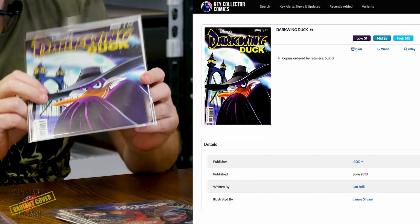Teenage Mutant Ninja Turtles IDW #1 B cover. It's cool. Yeah, not a fortune. We did kind of pay up for the collection because there was some good stuff in it.